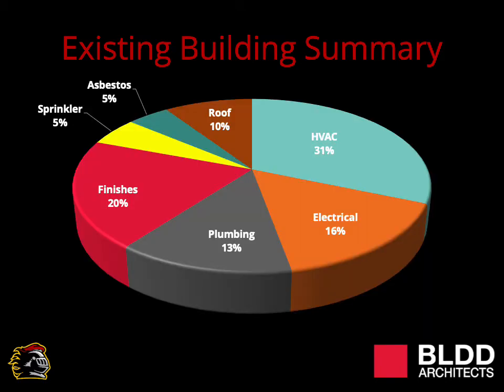Looking at the various systems across the district, most of the need is in the mechanical, electrical, and plumbing systems, comprising approximately 60% of that total need. Finishes, which includes things like flooring and ceilings, are just under 20%. Roofs are approximately 10%, with sprinkler installation at areas without and asbestos abatement resulting in the final pieces of the pie.